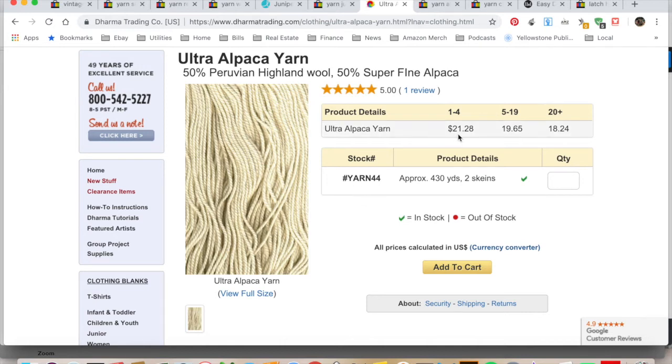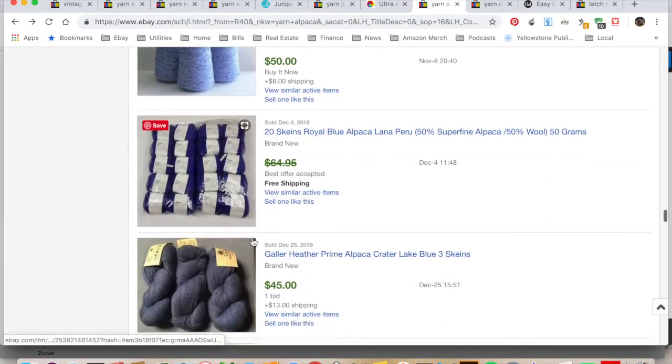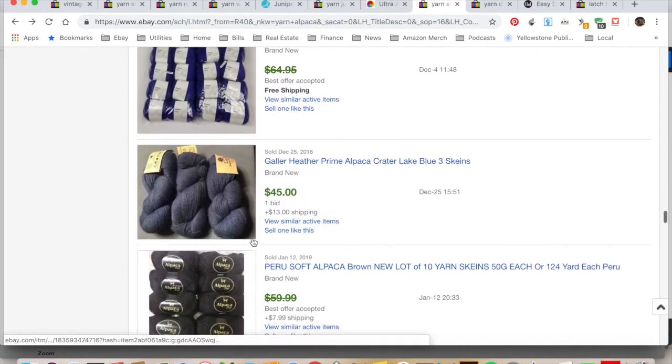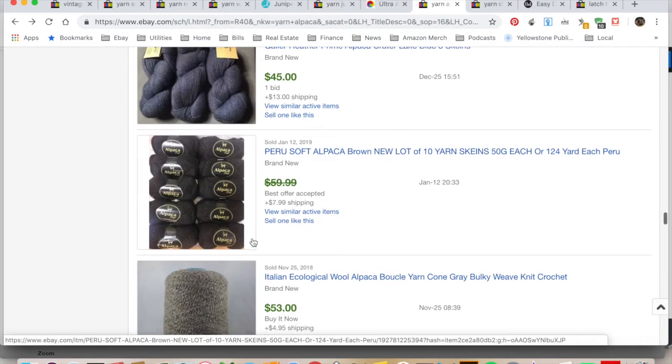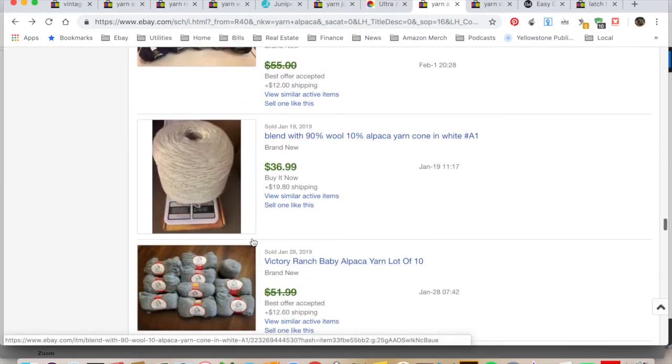They sell, if you buy 1 to 4, they're $21.28. And here's what alpaca yarn is selling for on eBay. If you can find it cheap enough and you see some alpaca skeins, then you know that you can make some money on alpaca yarn.